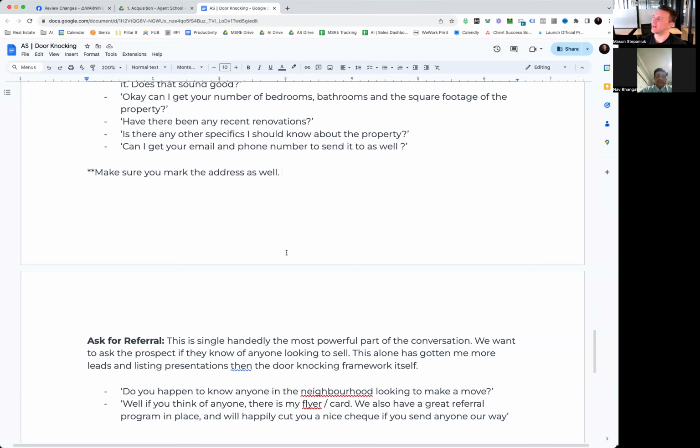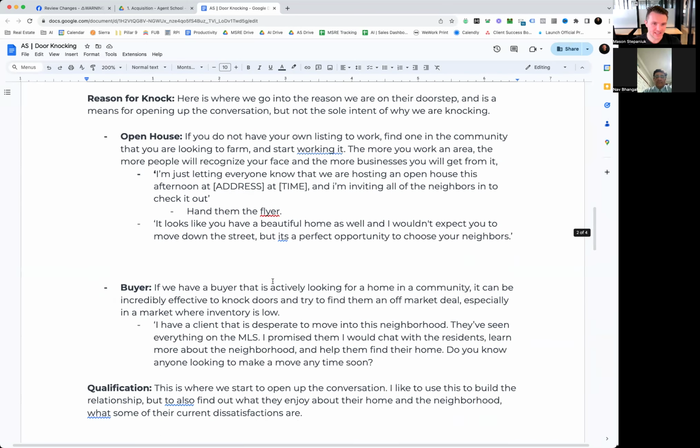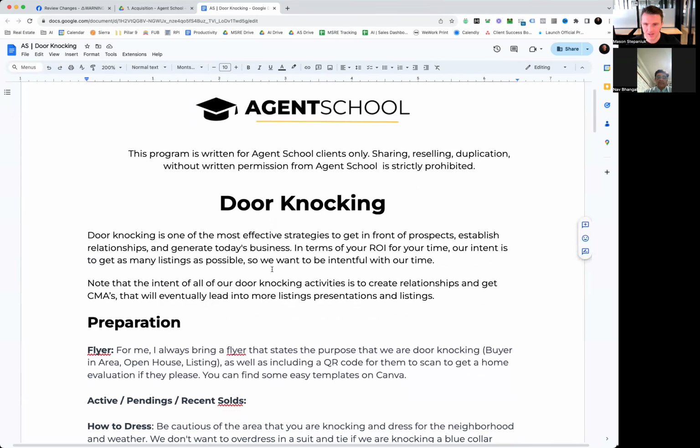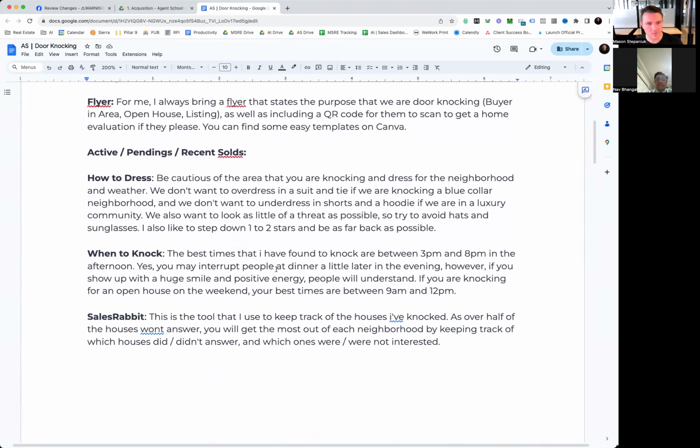Usually, if you send the estimated home's value, it doesn't give you as much leverage to get into the property and do a full listing presentation. So I'll just show up on the doorstep a couple days after and ask to do a full property tour and then do a listing presentation right then and there. So yeah, that's essentially it. That's my door knocking framework in a nutshell. Serves me very, very well, guys.